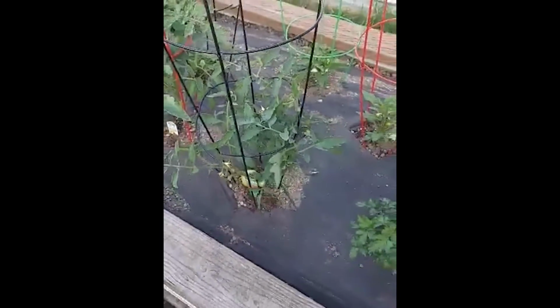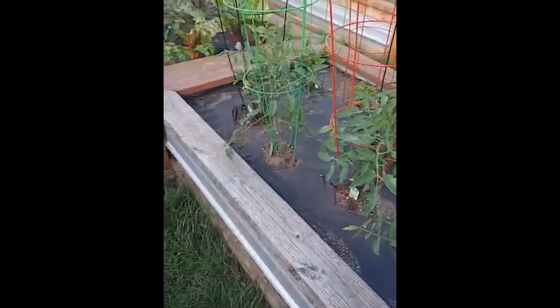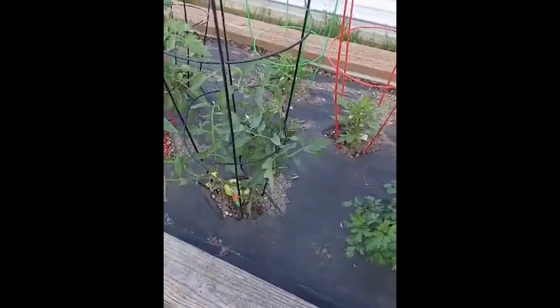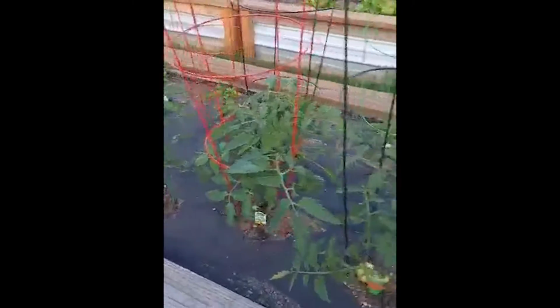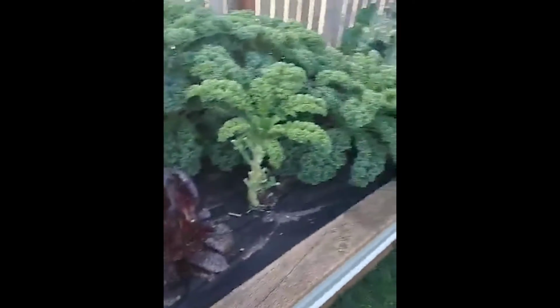Another thing is, the way I do my garden beds, I do hugelkultur. When you go to put these in the ground, as you can see, it's hard to get them all the way in because of the way hugelkultur is. If you've never used hugelkultur for your raised beds, I highly recommend it if you can, especially in a state like this. Over here is our greens.